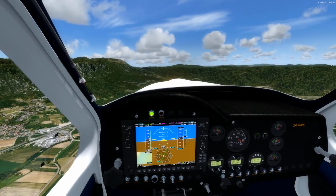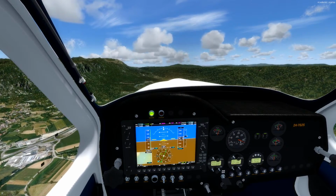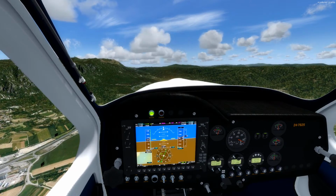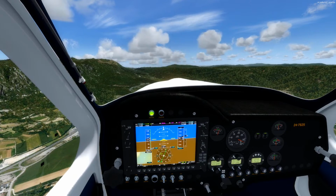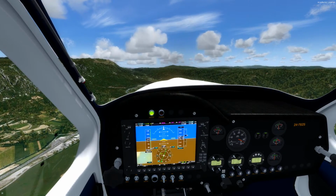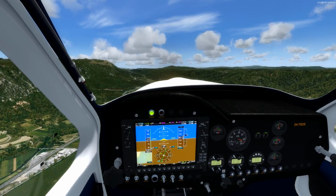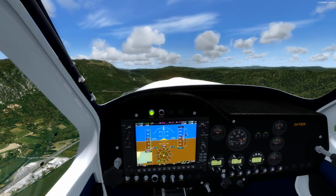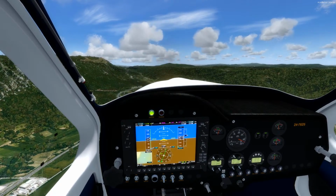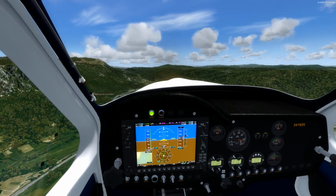Now we will follow the highway which is right below us, and we will continue to the mountain of Nanos. Below this mountain of Nanos there is a city called Razdrto, and there is also a highway intersection. After that we'll continue towards the next highway, which is headed to Portorož and Koper, and we'll follow that highway to re-enter the airspace of Portorož.